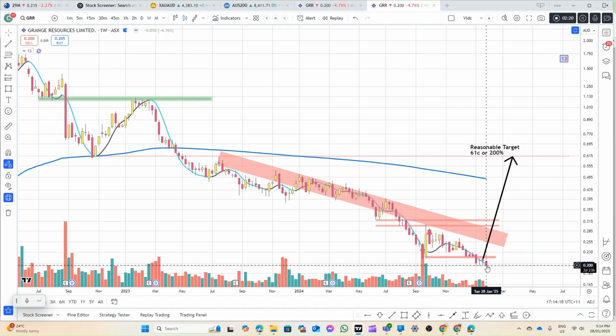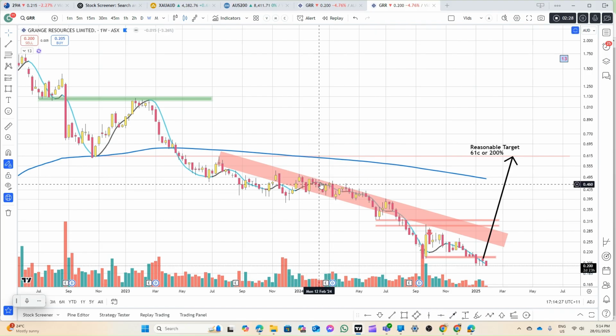Okay, so what could we expect? Okay, so in around about, I think it was around about February of 2024, so somewhere around this range here where we've got this price range of 47.5 cents.